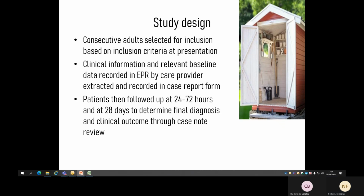The 28-day endpoint is to determine whether or not they have subsequently been diagnosed with subarachnoid hemorrhage in that time. So if they've been discharged with a normal CT head scan, but then subsequently been diagnosed at any point within the next 28 days with subarachnoid hemorrhage, then that will be identified through a clinical note review at 28 days.